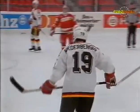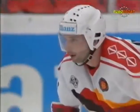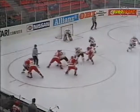Oh, that's right. The Russians are very smart in these situations. They'll read the German defense, and he'll either pull the draw back or he may even direct it toward the net. Niederberger gets a new stick, goes back out there. Fedorov in the face-off circle.